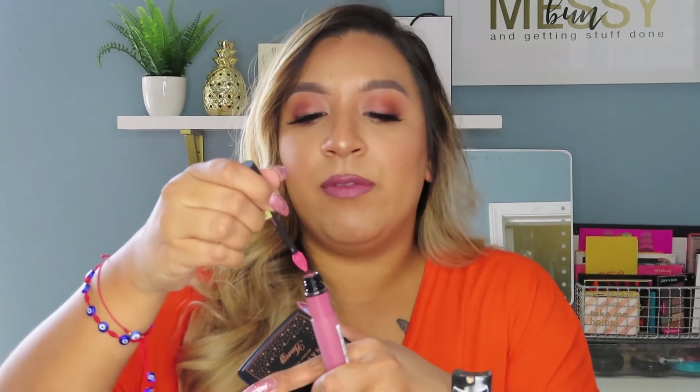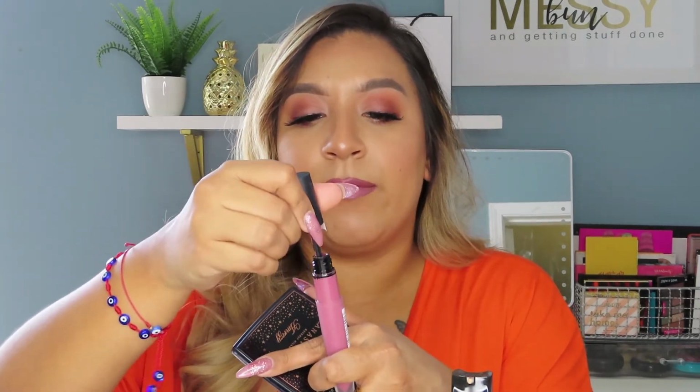So I just did another layer. The formula feels very liquidy, like very, very liquidy. So I'm not sure if I'm gonna love this, but I'm definitely gonna give it a shot and see how long it lasts, just because it feels very sheer, versus other liquid lipsticks. They feel more full on, more full coverage, I would say. This feels more liquidy, more watery, and more sheer.